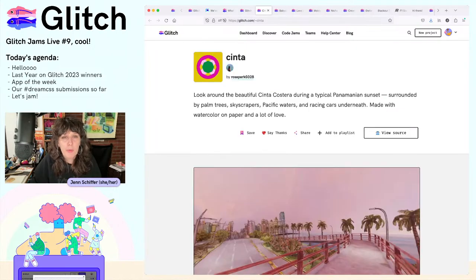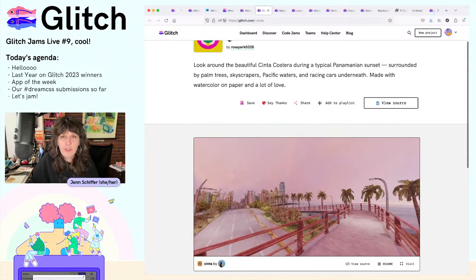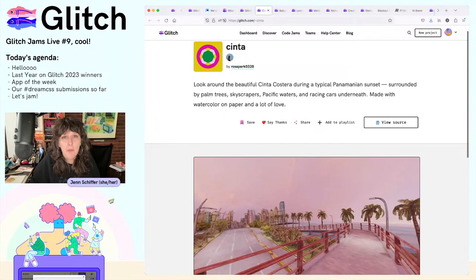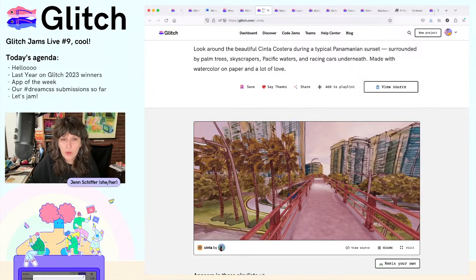Our coolest WebXR experience goes to Cinta. I might have also shared a lot of these on the stream because it turns out our community has really great taste, not just me. Cinta Costera is a coastal line in Panama. And Rosa Park 0328 made a 3D experience of it using a watercolor painting.